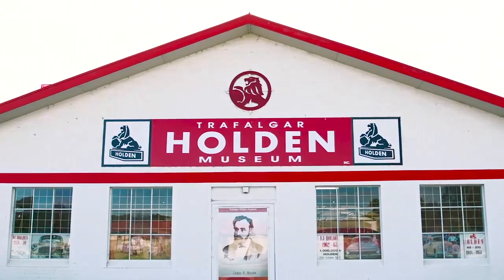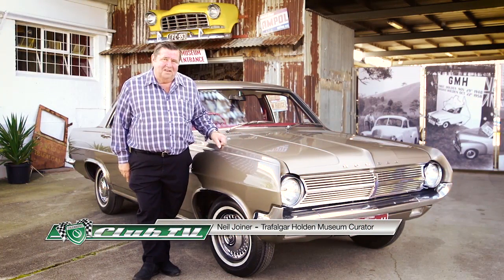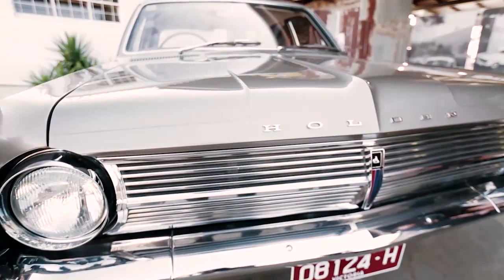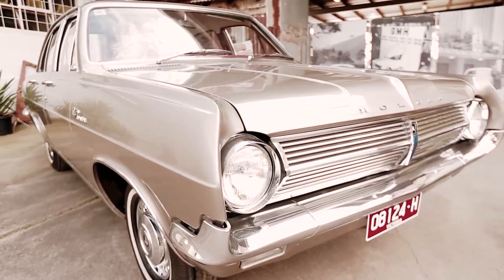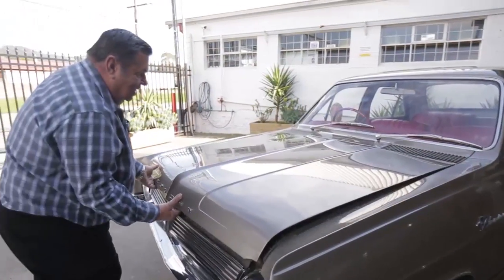Welcome fellas to the Trafalgar Holden Museum. Neil Joyner's my name, and today I'm going to show you my precious HD Premier. I purchased it from a group in Adelaide. The chap over there had a dealership. When the poor old fella died, all of the kids couldn't get rid of the cars quick enough, and this was one of them. I was actually trying to get his 48 FX, but that went sort of overnight, and I finished up with this one.